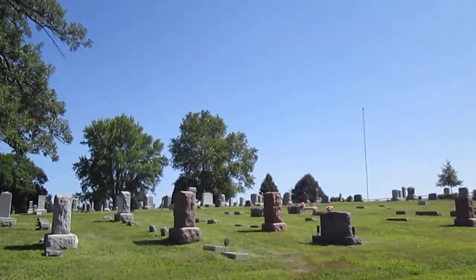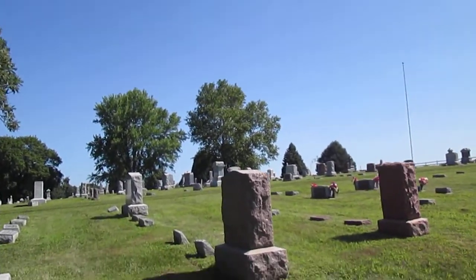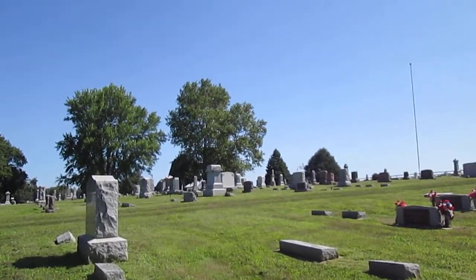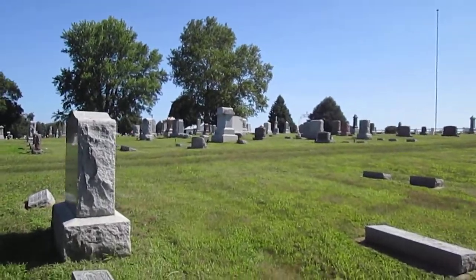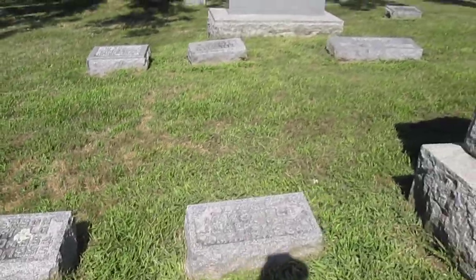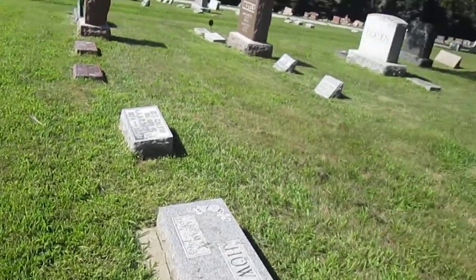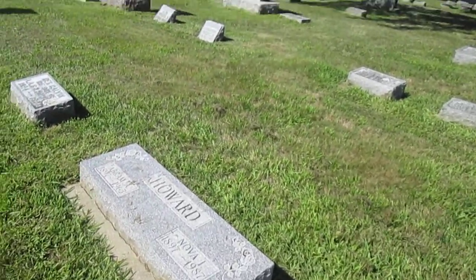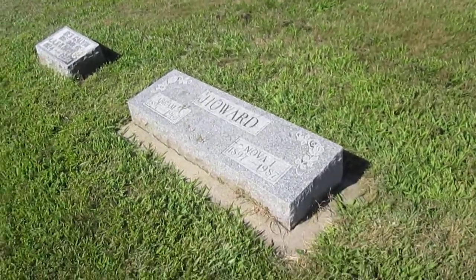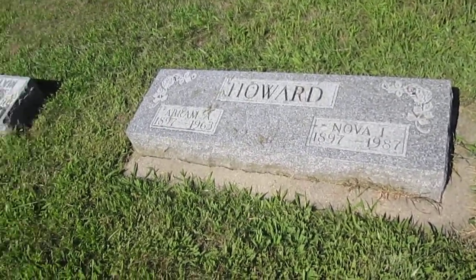In fact, that cottonwood tree, I bet, was planted when that person right close by could have been buried. It looks about that big. We'll show you that one. Here's, see, not too old, 1935, 1934. Here's relatively new, '87 Nova. Yep, here's another example. The wife lived a couple decades after her husband left.